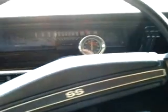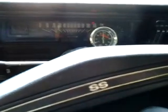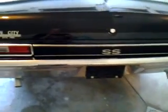Okay, I was able to kick the high idle down, let it get a little bit of coolant temperature. This way you guys can hear it when it's not so high idling. It sounds good in my opinion.